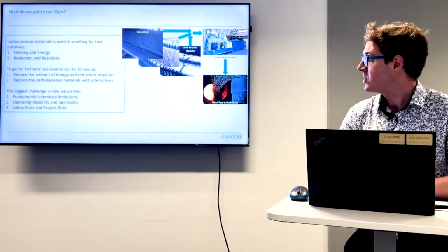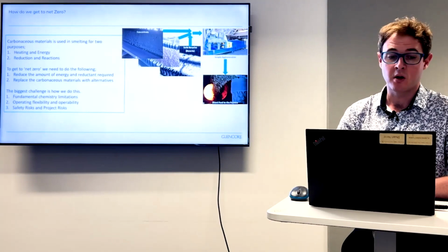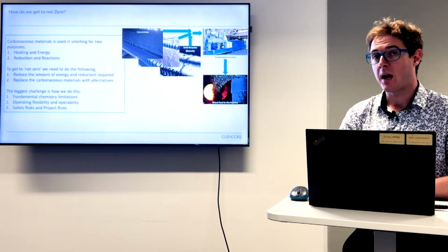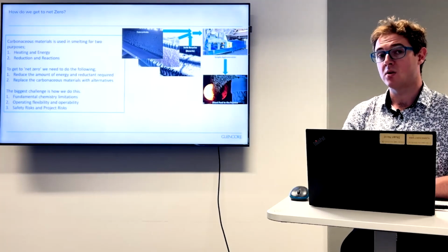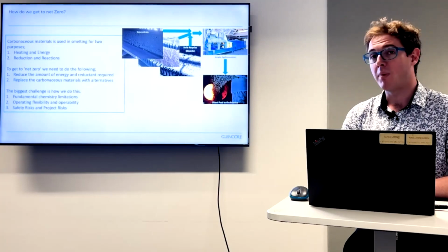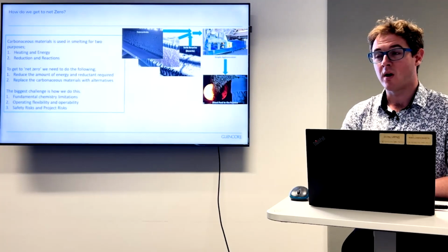Another one, of course, is your operating flexibility and operability. Carbon, particularly in the form of coal, is very easy to handle, very easy to process and do things with. You know, a lump of coal is not likely to explode. You compare that to diesel or natural gas, where it's more volatile, more reactive, you need more containment and more systems.